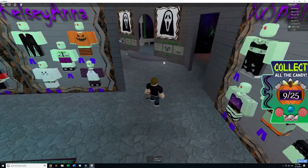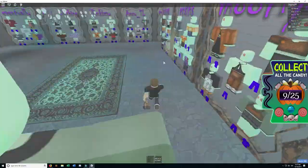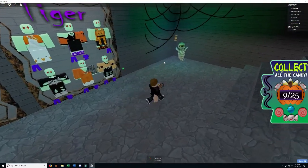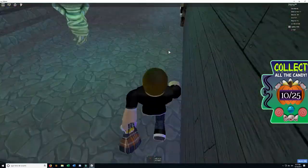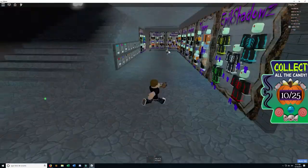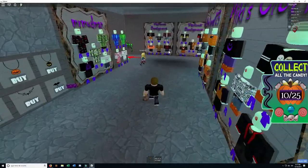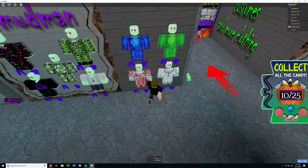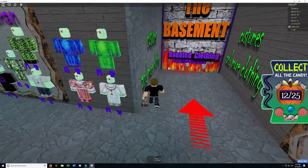A lot of these places have really gone above and beyond changing over to Halloween themed. They've really done a good job, so I commend all you creators and devs and everyone who've put so much time and effort into it. Number 10 right there. Your shops look amazing. Number 11 right there. Number 12 right there. To the basement.